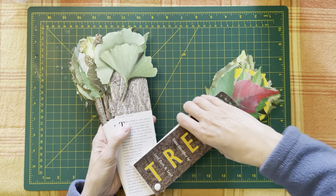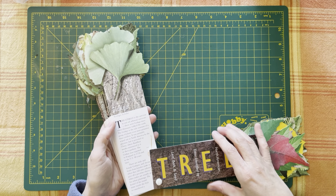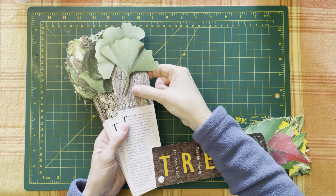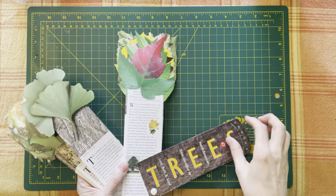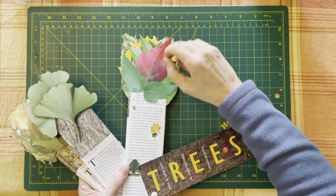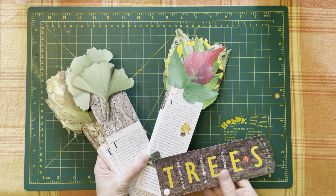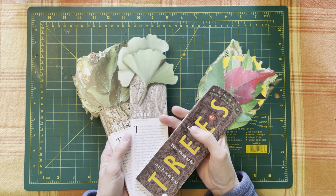ginkgo. Ginkgo is a very, very, very old tree. It was around, I think, when the dinosaurs were walking the earth as well. And you can tell that there isn't a lot of development of the leaves. If you look at this kind of leaf here, where you have the main stem and then the feeder branches that go out, this does not have that central stem with the feeder branches. It just goes straight out into the leaves. And I think this is a good leaf for eco dyeing as well.